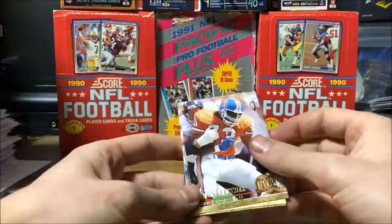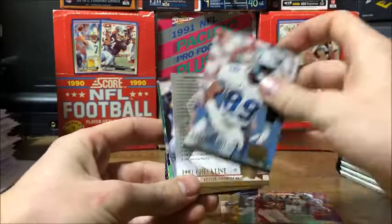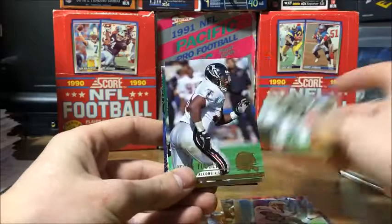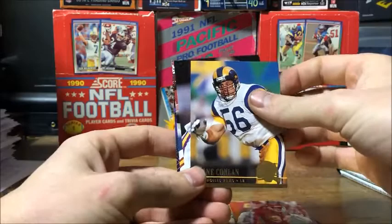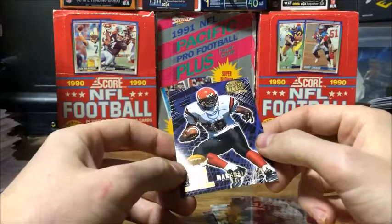Got a Simon Fletcher, Michael Irvin, Harold Green, Brian Blades, a '94 checklist card, Quinn Early, Byron Evans, Jessie Tuggle, Bill Brooks, Dale Carter, Shane Conlan, that face, kind of funny, Chris Carter, Marco Coleman, and a first rounder, Marshall Faulk.